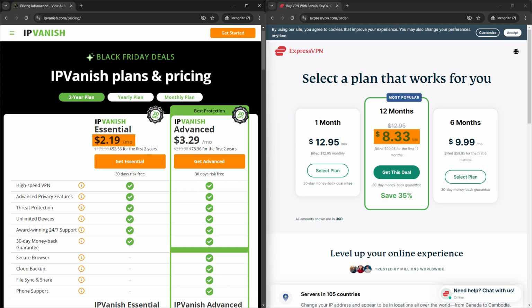And that's a slight criticism I have for ExpressVPN, the fact that they don't have a 2-year plan in place, while most other VPNs like Nord, IPVanish, and Surfshark all have that option.